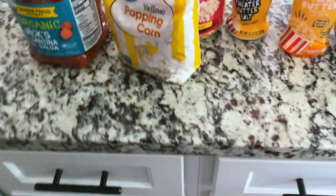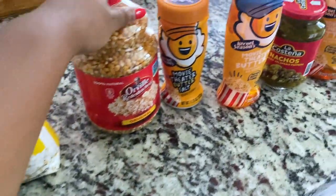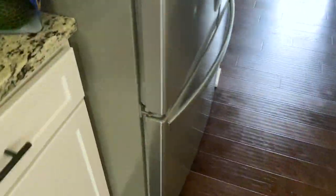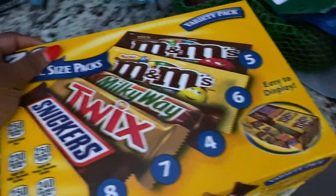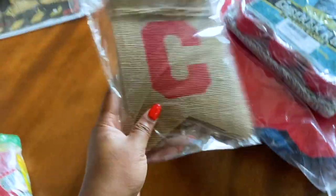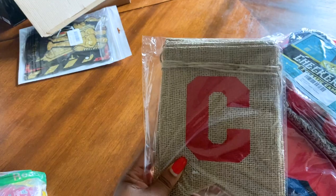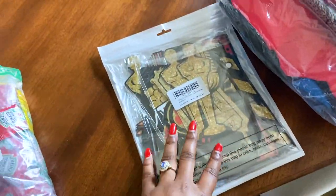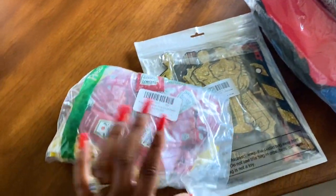We also got salsa, popcorn kernels, popcorn salt, popcorn butter, jalapenos for the nachos, more jalapenos for the nachos and popcorn butter. We have tons of candy. We have this, where's the movie theater candy? It's still in your car? Okay, cool. Obviously tons of hot dog buns. I got this sign, and when you pull it out, it says concessions on it. We'll put that across the table. And I also got other movie decor from Amazon. And I have individually packed ketchup and mustard so that no one has to share condiment bottles.